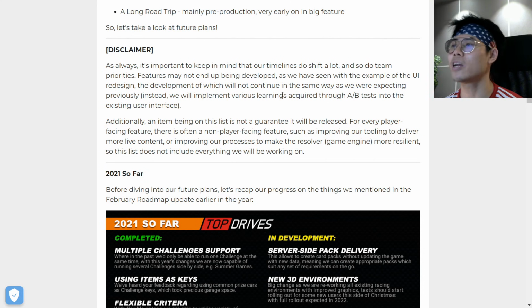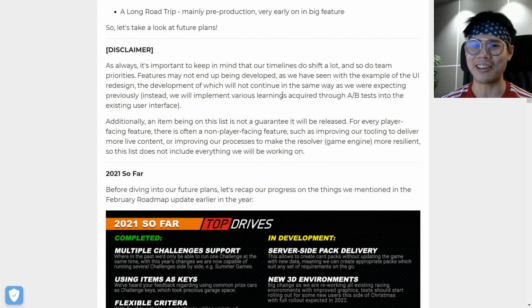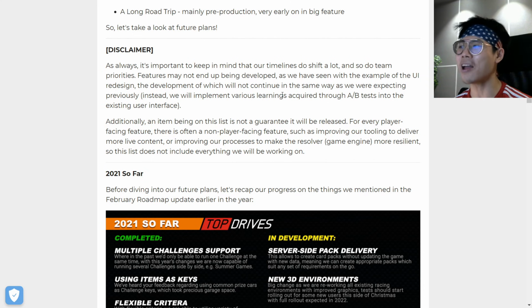Additionally, an item being on the list is not a guarantee it will be released. Yeah, that's a big disclaimer. Basically what they're saying here is, even though we talked about it, we can't guarantee you that it's actually going to come out, even if it's under braking distance. They just don't want bad press and bad media. So what they're trying to say is, it might happen, but it might not happen, okay?